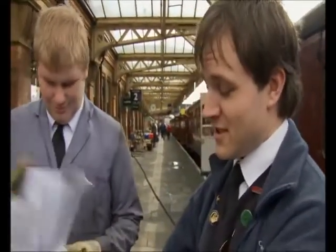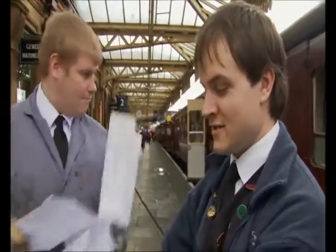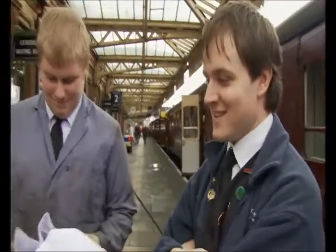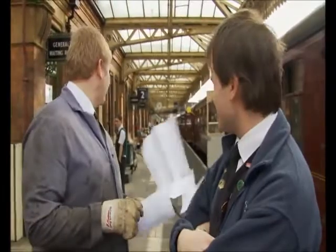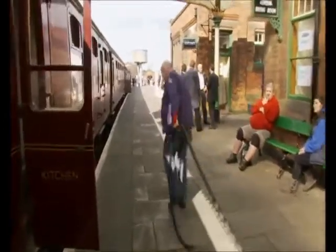Well, Tornado's the big attraction. I've noticed so far, wherever Tornado is, there's a vast crowd. It appears to be on the train, though. That would be Tornado. Is that Tornado? You see there's a vast crowd behind it. Alan is still busy ensuring the carriages have enough water. They need topping up during the day.